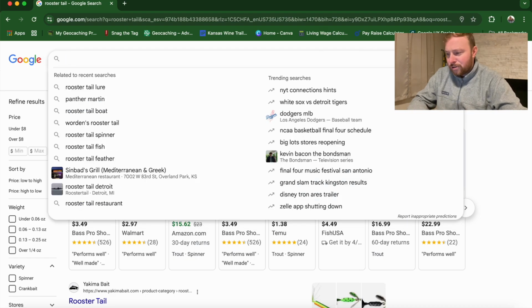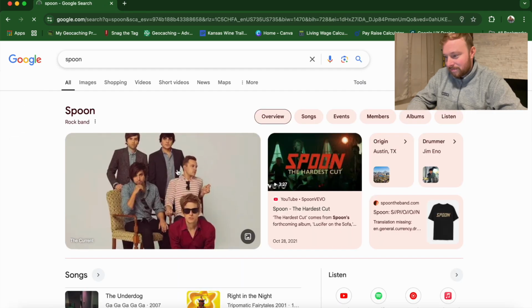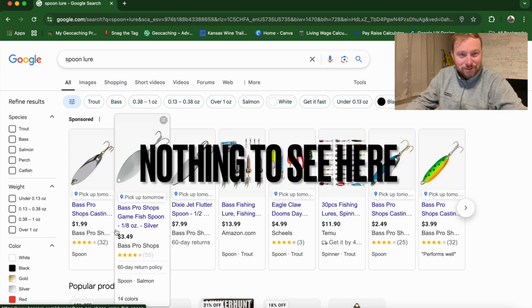All right, the third lure is a spoon. Nope, not those people. I'm talking about the lure. Oh man, we're gonna have to censor some of this stuff.